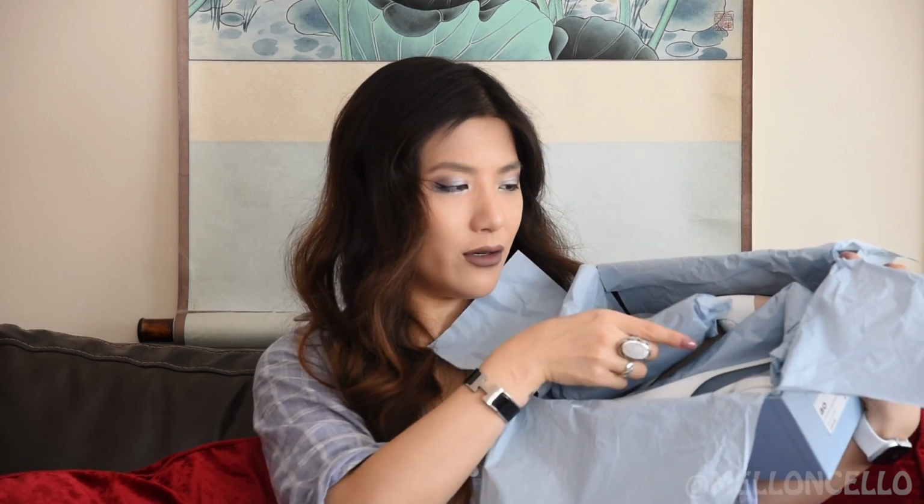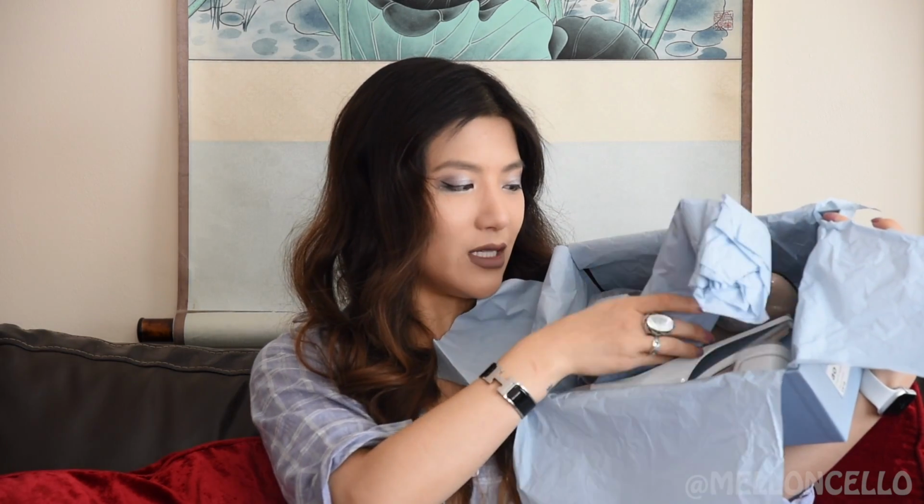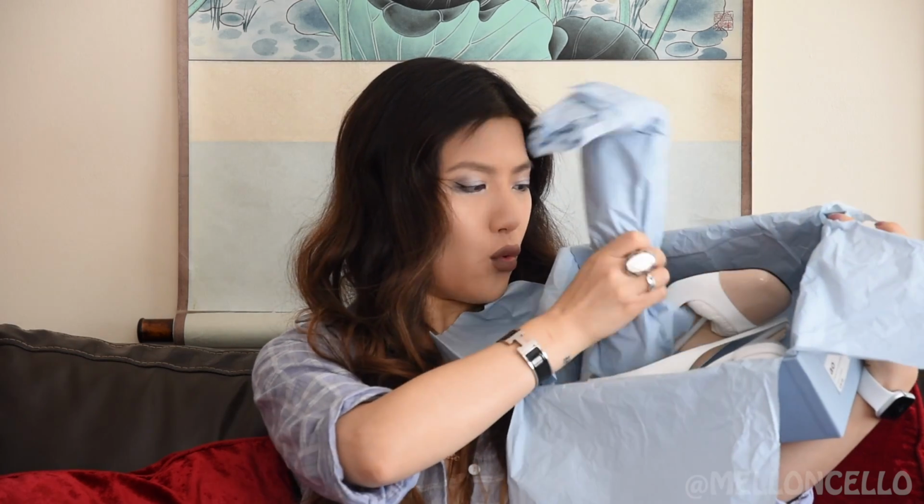so I'm not sure if I'll keep the box, but yeah. And then we have the dust bag over here for the shoes, and it's quite, oh, we've got two. And then the shoes that I got, I'm nervous. So much tissue paper. Okay, so we got this. Alright, so I don't know if you can see that. Let me take this out. Ooh, okay, okay. So we have here some nude and white two-tone slingbacks from Prada.